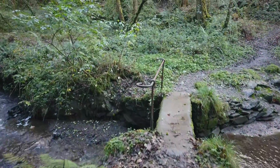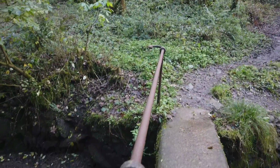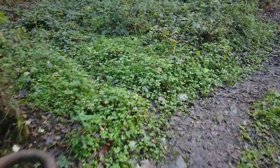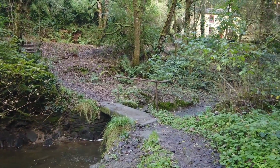Look at this, folks. Isn't that magic? Look at that lovely ironwork. All blacksmith made, that is. So we're going across. Don't fall in. Okay. So we'll just pan around a minute. Show you that lovely little bridge. Look at that. Isn't that magic?